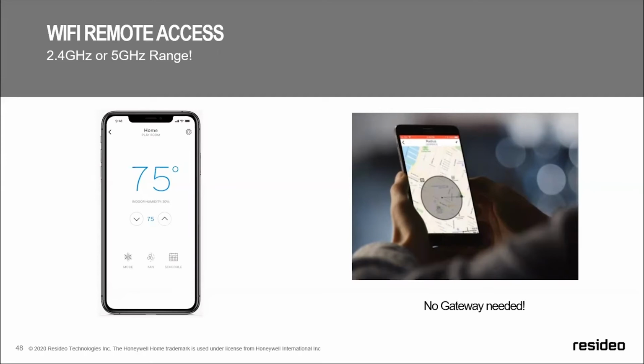In addition, the T10 has capabilities of geofencing, which is a really nice feature, which basically says, I'm either home or not based on the circle. When the last phone or device that's assigned to the thermostat leaves the circle, the home backs down. And when the first one comes back in, it'll bring it back up. Very, very energy efficient.